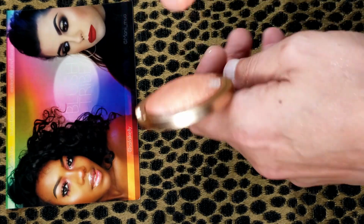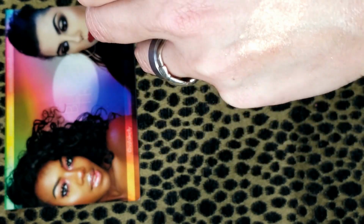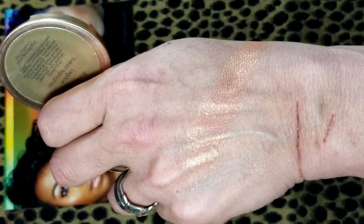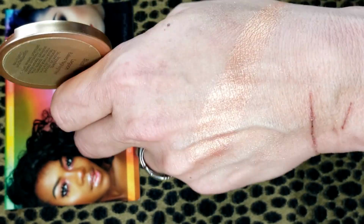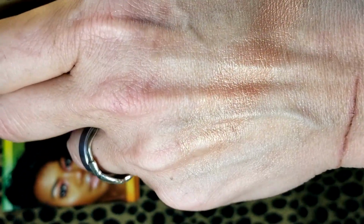This one does pull a little peachy, but I happen to really like it, and I tend to gravitate towards peachy highlighters. It has a very beautiful glow, and as you can see, there's really no glitter whatsoever when it's applied.